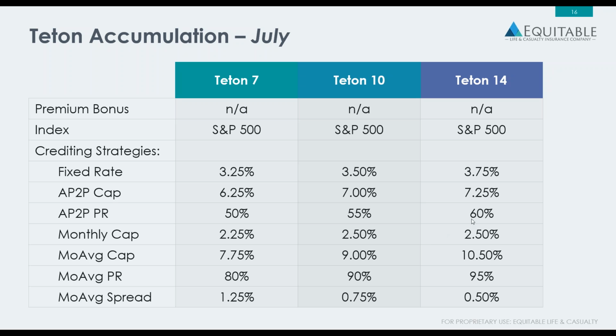And then the 14-year, which is my favorite product and actually the one that I purchased, has a 7.25 cap, a 60% participation rate. That's my favorite bucket. I absolutely allocated to it. And then we have these great monthly average buckets: double-digit monthly average cap, 95% participation rate, or a 50 basis point spread. And again, these are all based on the straight up S&P. We're not talking volatility control here, and these are all 1-year strategies.